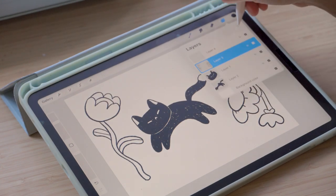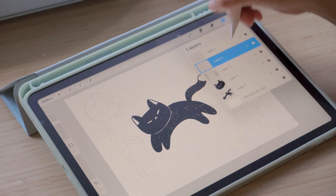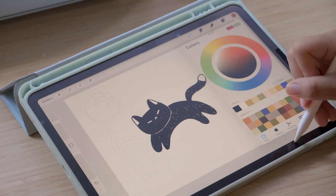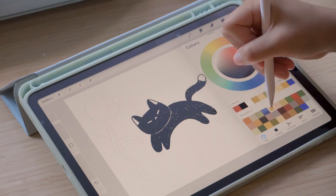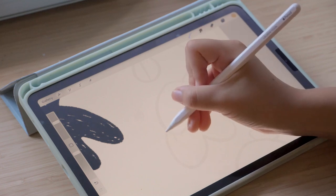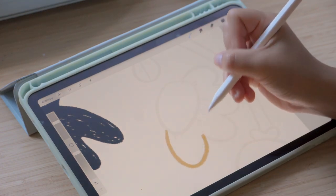When I went to add color on top of the sketch that I did, I turned the opacity down to about 9%, and you can barely see it on the paper, but this just helps me have a guideline in where to place the color. So here I'm first going to work on the yellow petals, and as you can see, I can trace the outline that I drew earlier.